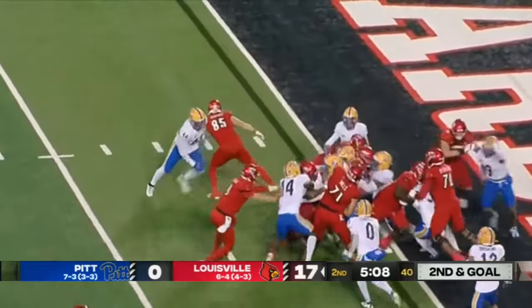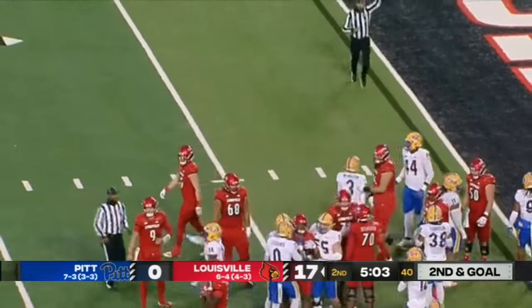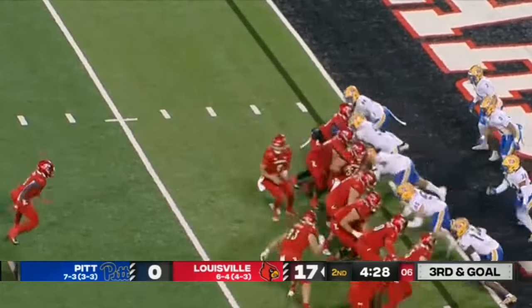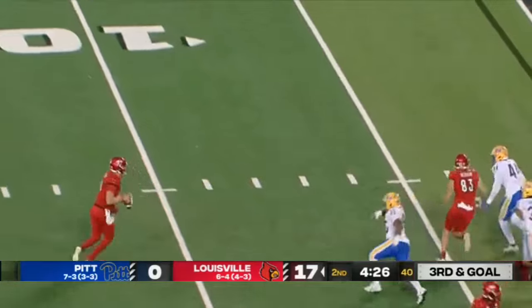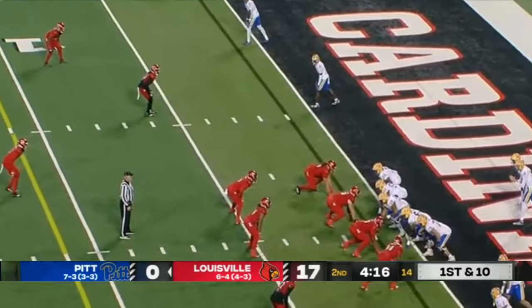And they give to Dwayne Martin. Pitt was ready for it, though. Turner is the lone back. They load everything up to the right side, of course, to set up a fake to the left. Shuck, 4 defenders coming, throws it away. First down at the 2.